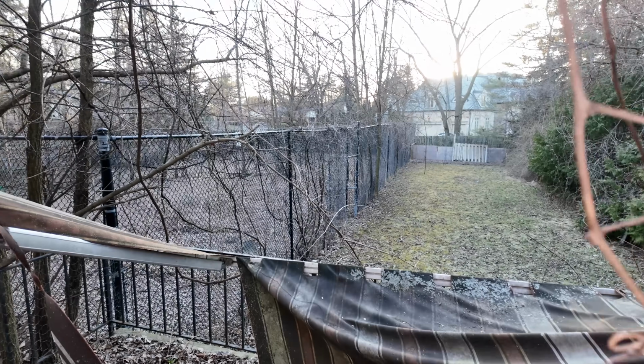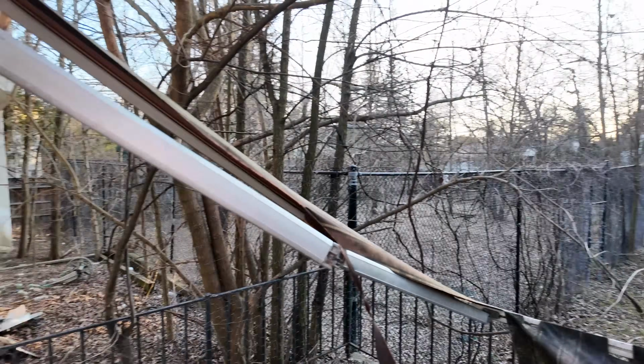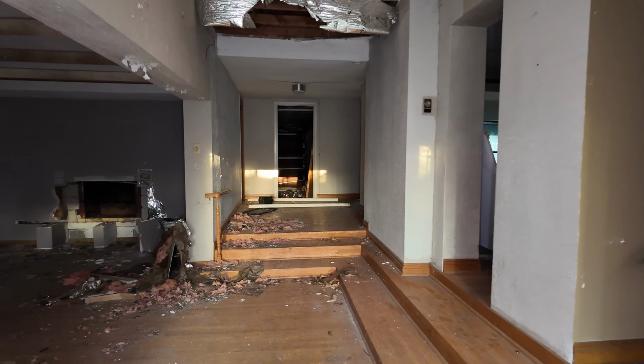Quite a big property though. I mean, this is why they want to redevelop this whole area. This and like 4 other houses are set to be demolished. This one just seems to have the most interesting story.